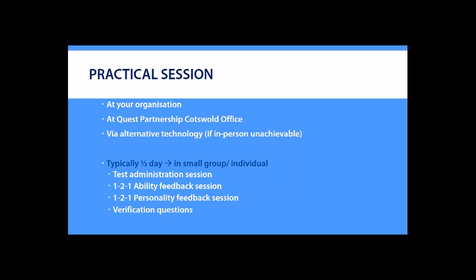The practical session is designed to be an interactive opportunity for you to test your competence and ensure you're comfortable and confident with administering tests or delivering face-to-face feedback. The tutor on the day will be able to give you feedback about your style, ensuring you deliver all the necessary information and areas that you should focus on for developing further. As well as this, there will be some verification questions. Now, these are not a formal assessment, but we're just checking that what you've learned in your theory modules, you can still recall and understand.